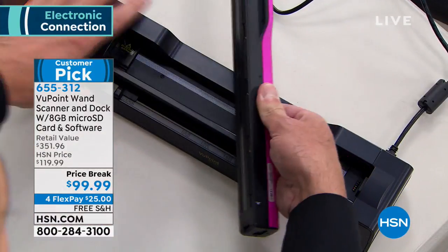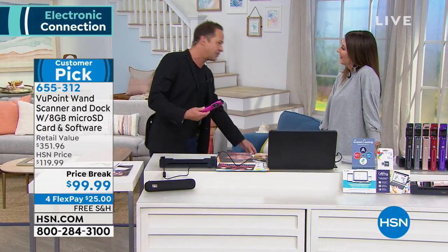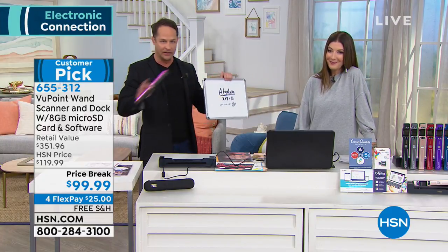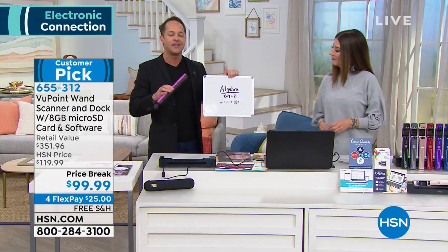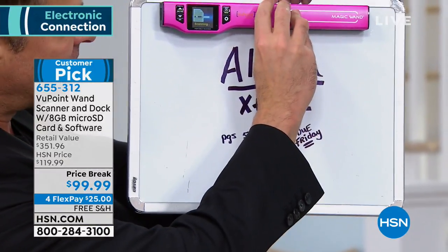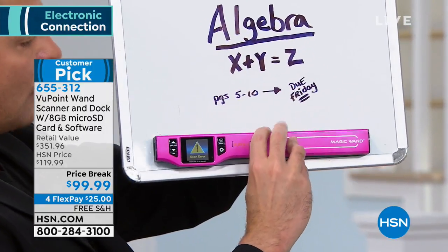Here's the best part about the magic wand: it comes out of the dock. Because sometimes there aren't perfectly flat things that you want to scan. Sometimes your kids are at school, having a really difficult class, trying to get everything right. They can literally go up to the board at the end of the lesson and scan whatever it is that the teacher or professor wrote on the board.